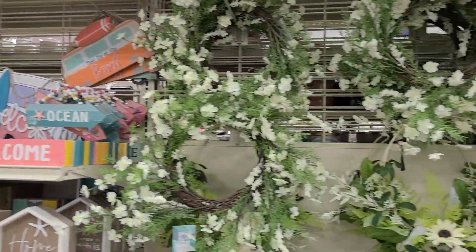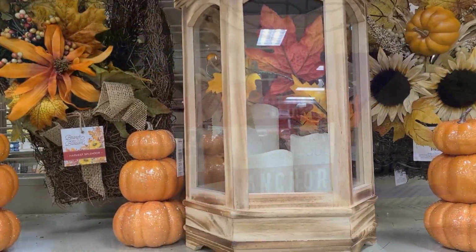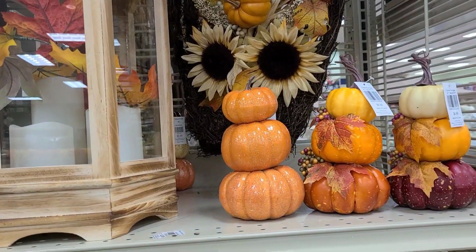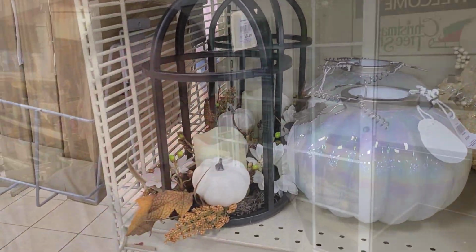Let's see. Some haphazard things going on. And this was the last of the fall stuff that they actually had. These lanterns and these 3-tiered pumpkins. So that was that. Okay, so that was really disappointing. They really didn't have anything, and I mean the prices were alright for what they had, but I didn't want any of that stuff. It's just like typical things that you would see.